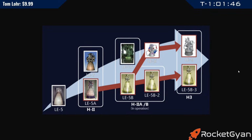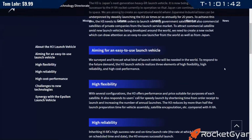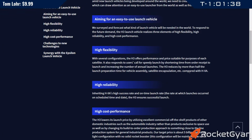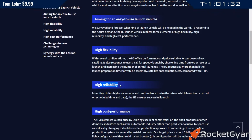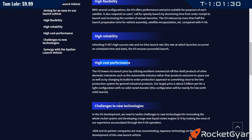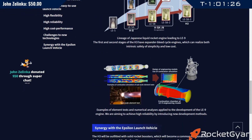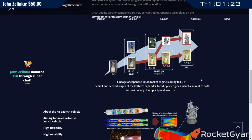Moving on. So these are some of the facts about this rocket, which show why it was made: ease of use, launch vehicle high flexibility, high reliability, high cost performance, and we know the LE9 thing. So yeah, this is how it is.